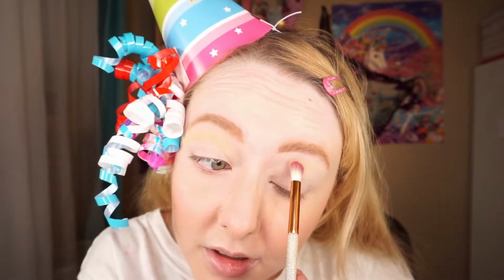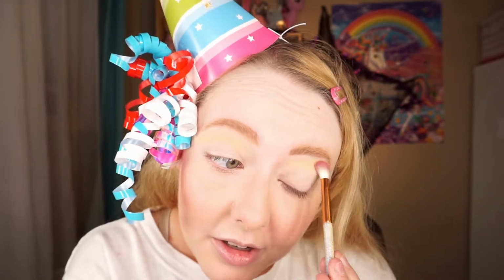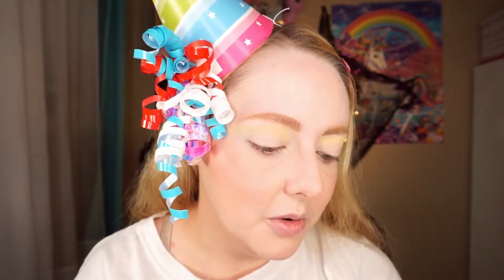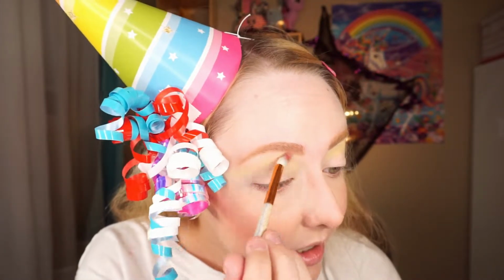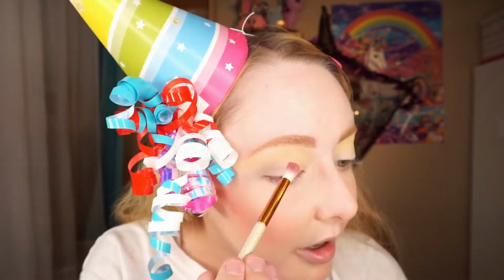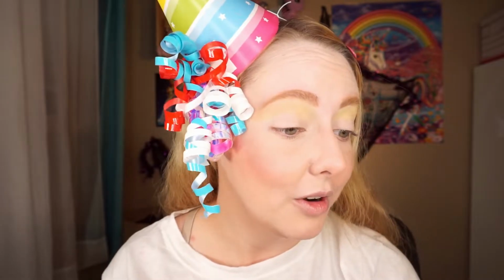I'm going to put this on the top upper part, kind of right underneath my eyebrow, almost as a highlight, because while this shade is getting a little greenish more than yellow, I don't really want it in the crease itself because I think it's a little too light for that to really show up well. And the yellow I've chosen is a little bit darker than this, so I'm hoping I can just keep this one up here and have it still blend with the other eyeshadows okay. That looks weird just on its own.